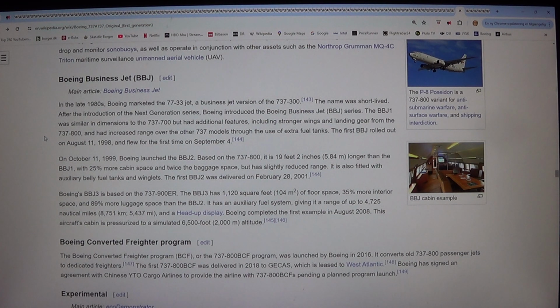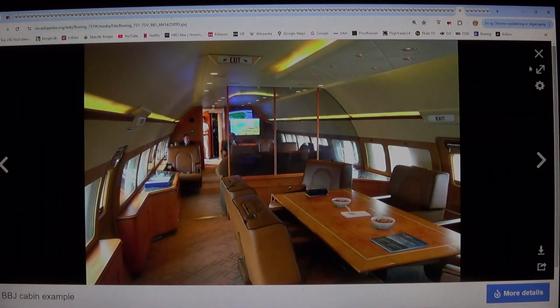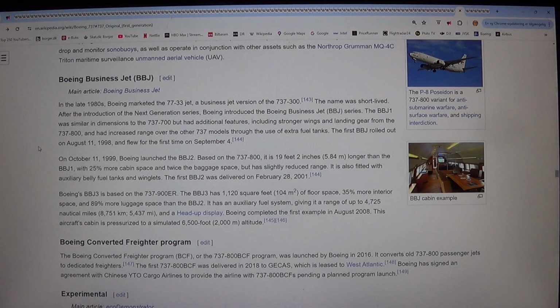The first BBJ rolled out on the 11th of August, 1998, and flew for the first time on September the 4th. On the 11th of October, 1999, Boeing launched the BBJ-2. Based on the 737-800, it is 19 feet 2 inches, 5.84 m, longer than the BBJ-1, with 25% more cabin space and twice the baggage space, but has slightly reduced range. It is also fitted with auxiliary belly fuel tanks and winglets. The first BBJ-2 was delivered on the 28th of February, 2001.